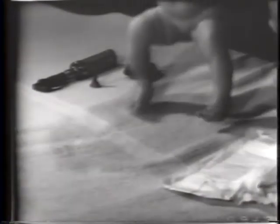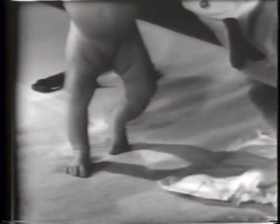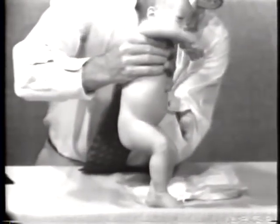The lower extremities can be checked with the stepping reflex, and believe it or not, Catherine can walk pretty well.